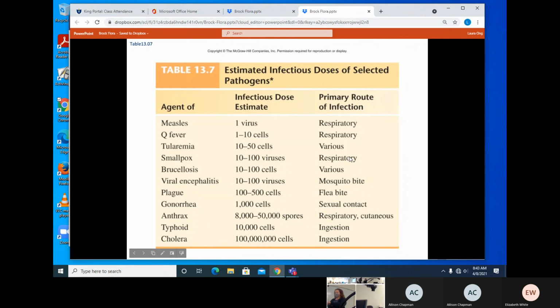Okay, this is where I want to have the break. And when we come back from the break, we'll be going through different specific styles of virulence factors. The more virulence factors you have, the lower the infectious dose number is generally going to be. That would be the last fact, really, before the break.